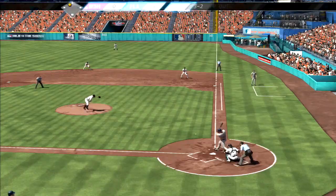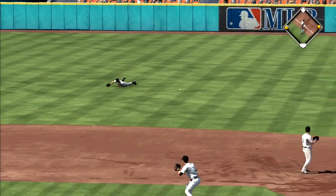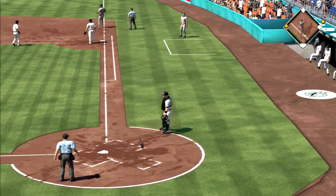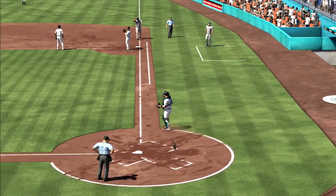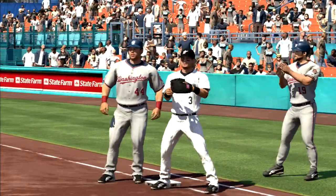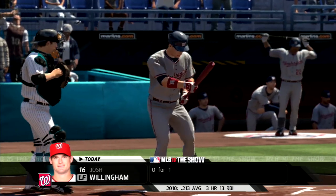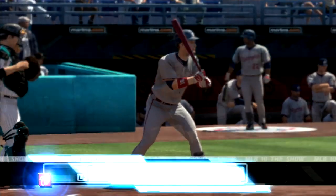The 3-2 pitch to Dunn. Here's one hit towards the hole, and that's through into right field for a base hit. Putting the pressure on to open up the inning. Back-to-back hits here, and now they can really look to capitalize. Josh Willingham will try it again. He flew out his first time.